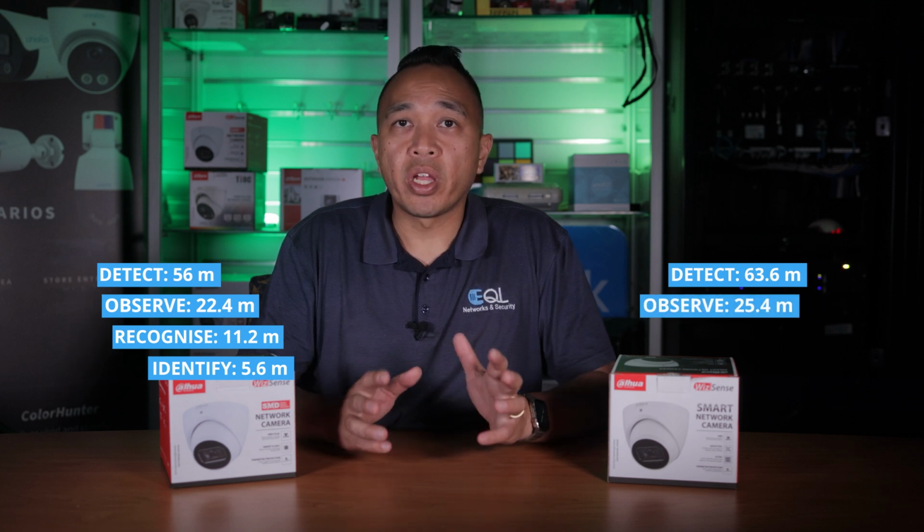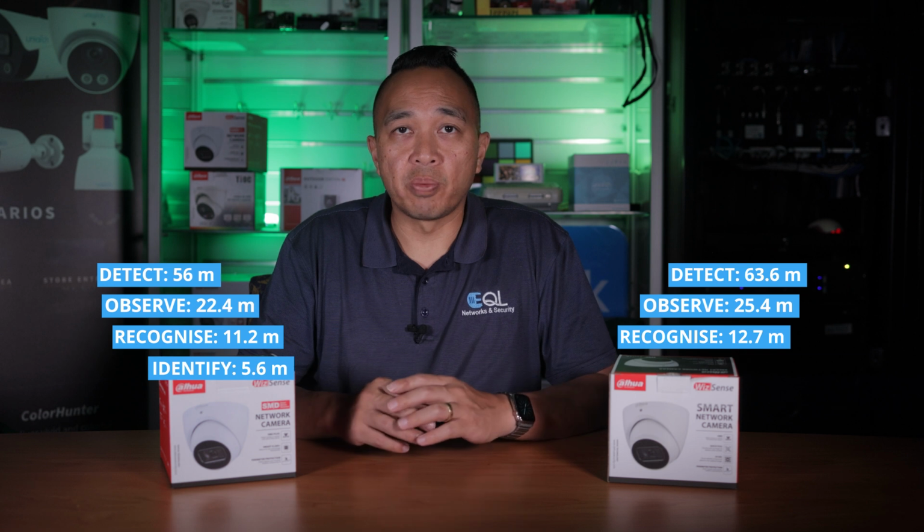Now for the viewing angles. The 3641 has a horizontal viewing angle of 99 degrees, a vertical of 53, and a diagonal of 115. The 3666 has a horizontal of 97, a vertical of 71, and a diagonal of 129. So now we're going to compare some DORI specs. According to the specs of the 3641, it's able to detect at 56 meters, observe at 22.4, recognize at 11.2, and identify at 5.6. With the 3666, it's able to detect at 63.6, observe at 25.4, recognize at 12.7, and identify at 6.4.